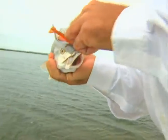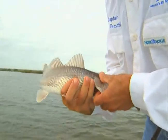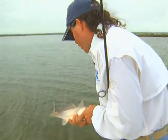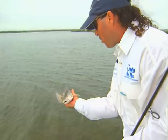Well, if snook made it up this far in the lagoon system, you've got one left to do a slam. Yeah, I tell you what, we do have snook up around the main channel in the Intracoastal, and I've only caught two on the flats, but they're getting thicker and thicker. We haven't had a real bad freeze to kill them off lately.